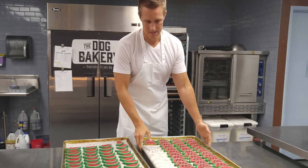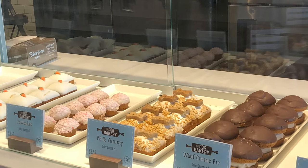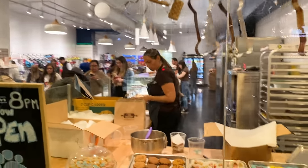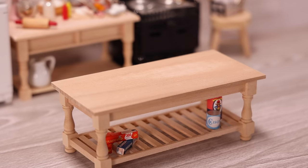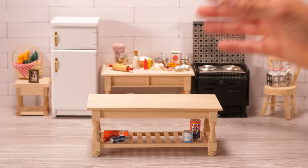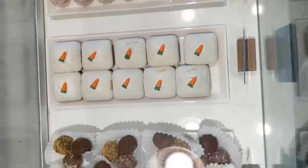I am an actual pet chef. I own the business called The Dog Bakery, and I build bakeries for dogs. So I wanted to make sure every little detail went into getting this bakery just right. Check this out. Wow, now that took hours of work. We hand drew all of the bricks. I mean, making a tiny kitchen is almost just as much work as building a real size bakery for dogs.